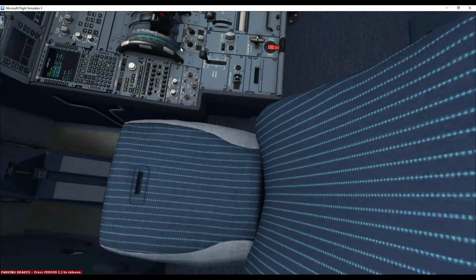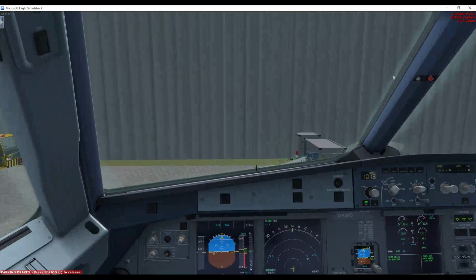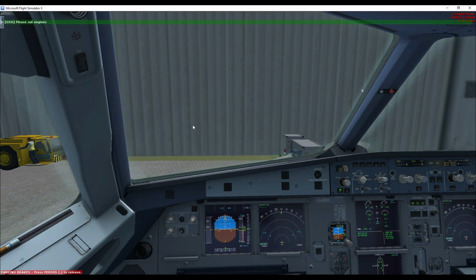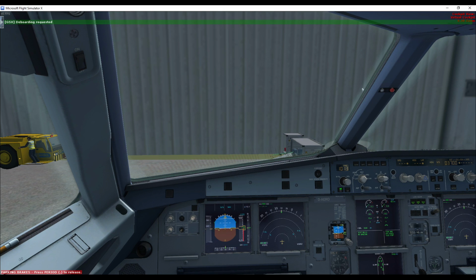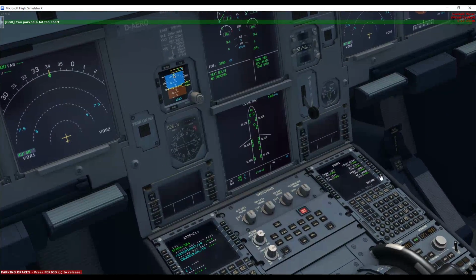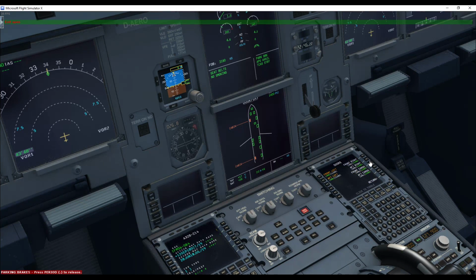So that feels like a pretty good place. Cut the engines. And the parking checklist. If he says my parking was terrible, no. Parking brake and chocks. Parked a bit too short. Oh, not bad then. Are you going to ask me how many passengers I have, or no? Parking brake and chocks. Chocks are set.